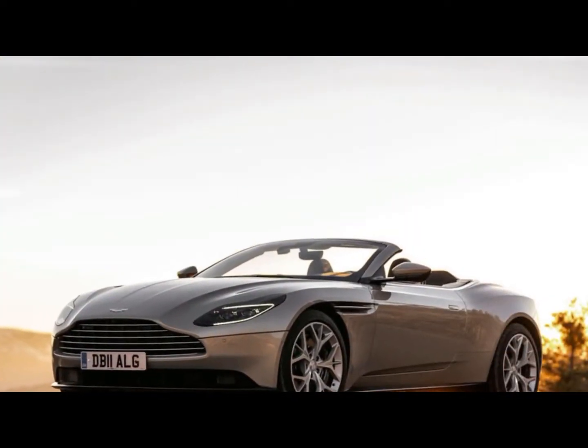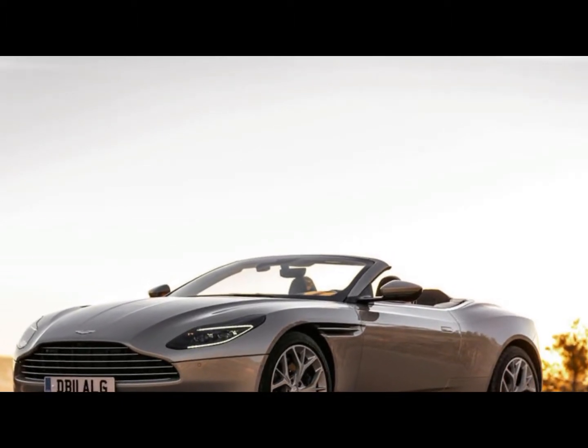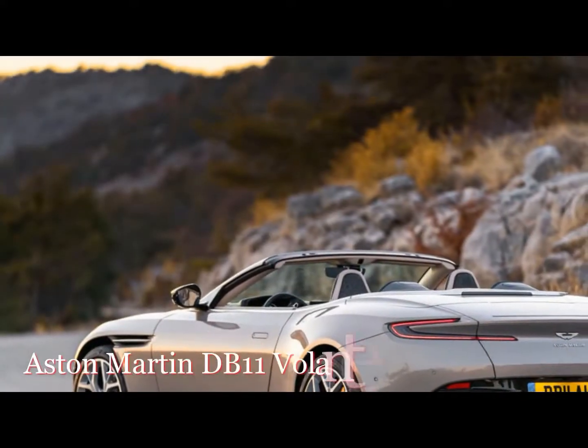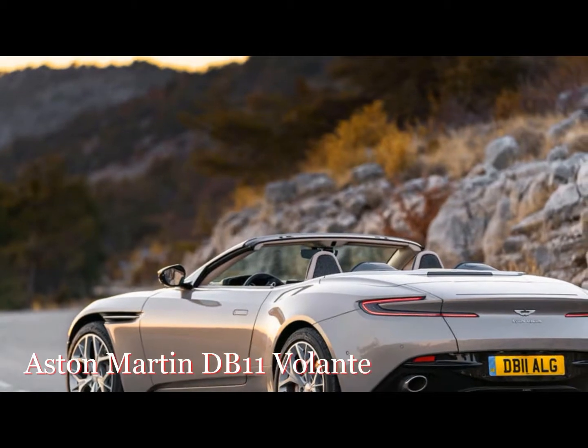What's it like? The engine, Mercedes-AMG's 4.0-liter bi-turbo V8 with a 503 bhp Aston tune, sits at the front as it does in the coupe, using the same exhaust, so there's no extra noise.